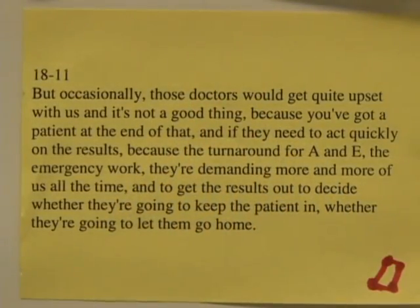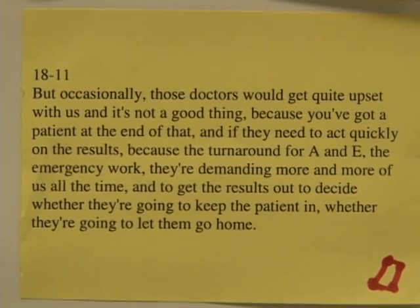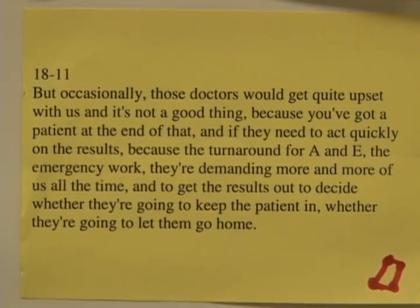It's too loud in there. I'm going deaf in there. I tell you. Well, it's bad because I'm like, what did you say? But occasionally those doctors would get quite upset with us. It's not a good thing because you've got a patient at that end and you need to act quickly on the results, because turnaround time for the A&E, the emergency work, they're demanding more and more of us all the time, and to get the results out to decide whether to keep the patient in or whether to let them go home.